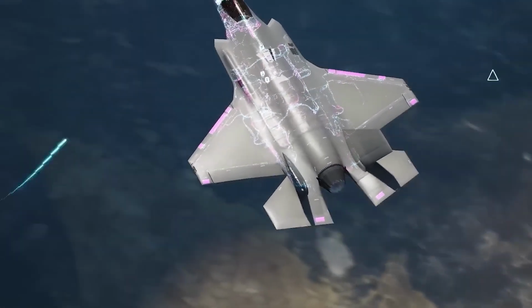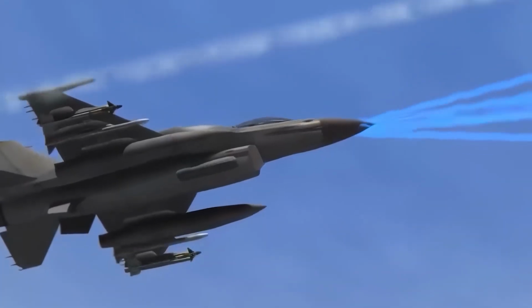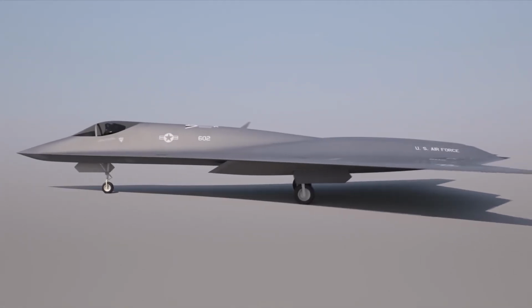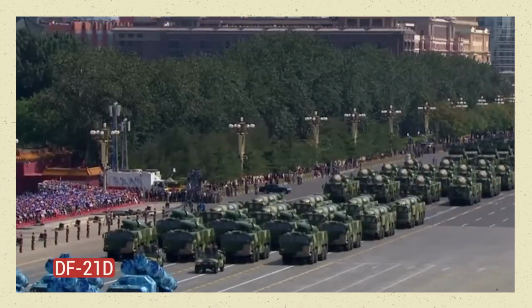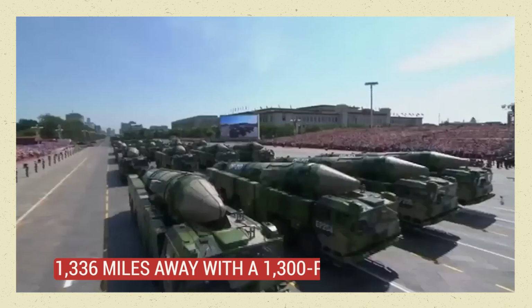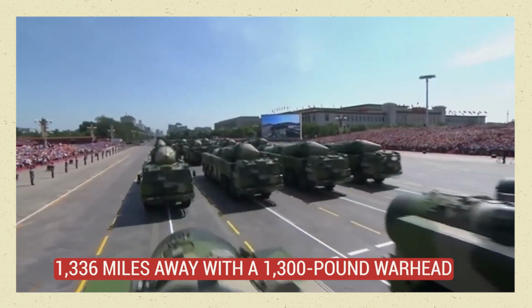Let's talk about why we need such an advanced fighter jet in today's world. The reality is that our potential adversaries have been busy developing ways to keep our aircraft away from their territory. Take China, for example. They've created missiles like the DF-21D, nicknamed the Carrier Killer, that can hit targets up to 1,336 miles away with a 1,300-pound warhead.